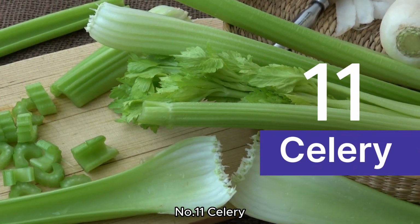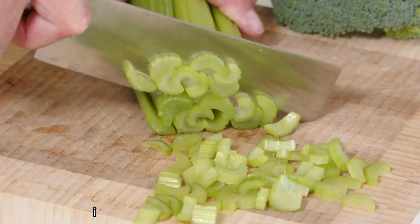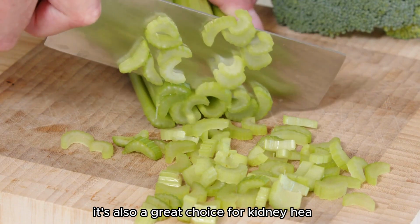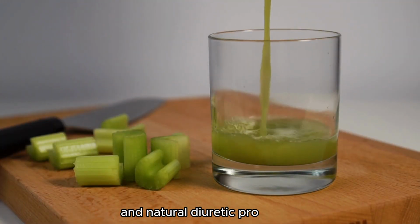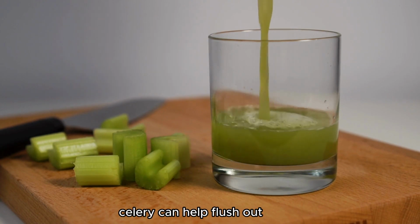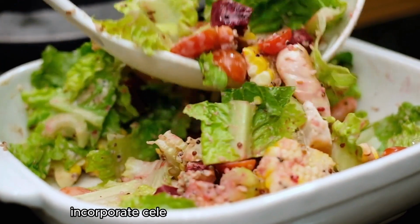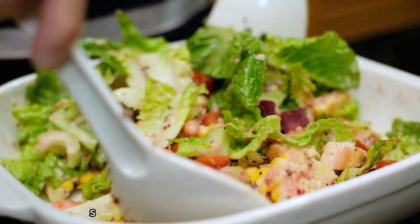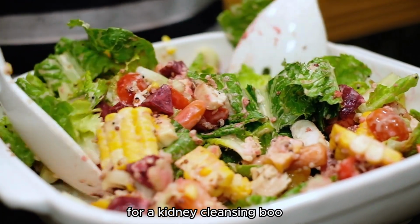Number 11. Celery. Celery is not just a crunchy snack, it's also a great choice for kidney health. With its high water content and natural diuretic properties, celery can help flush out toxins and support kidney function. Incorporate celery into your diet through soups, salads, or as a crunchy addition to snacks for a kidney cleansing boost.